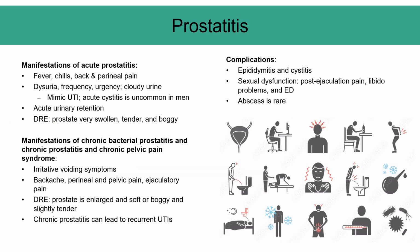Manifestations of acute prostatitis include fever, chills, back and perineal pain. They're going to have pain with urination, frequency, urgency, cloudy urine. A lot of this is going to mimic a UTI. Acute cystitis is uncommon in men, just FYI. These patients can also experience acute urinary retention. And then when a DRE is performed, the prostate's going to feel swollen, tender, and boggy. Okay, again, digital rectal exam. You can feel the prostate that way. It's going to feel swollen, tender, and boggy.